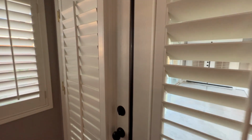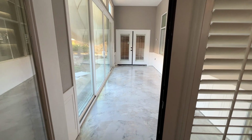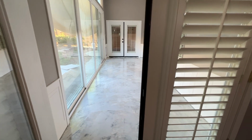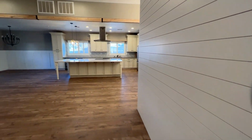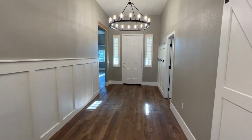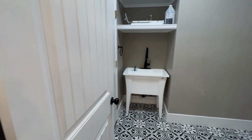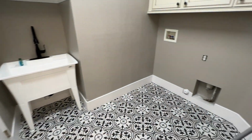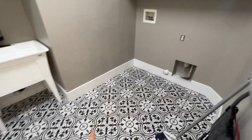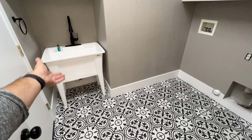Going out to the sunroom. What we did in here, and I have to show you the garage also. 3-car garage, I gotta show you the flooring. So what we did is this epoxy flooring. It's not just like the regular epoxy that you put into garages. This is the laundry room, by the way. Gosh, so much to show you guys. We also had a different tile here in the laundry room. That sink, it's okay.